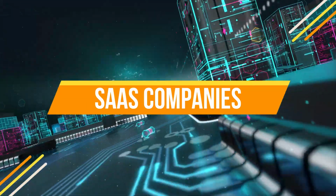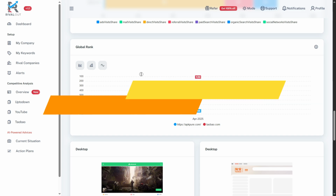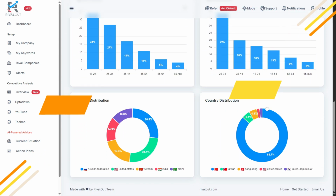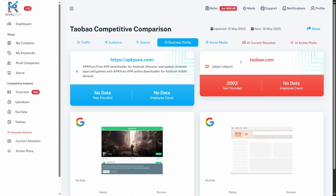SaaS companies. Your rival updates their subscription plans or adds new features. RivalOut tracks these changes so you can stay competitive and highlight your unique selling points. Marketing agencies. Use RivalOut to gather intel on client competitors, helping you craft smarter campaigns and win pitches by knowing exactly what you're up against.